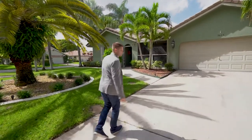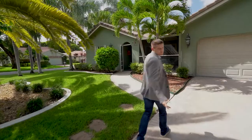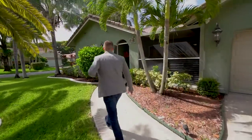I love being in Springs. Yeah, this is Coral Springs. I'm super excited about this listing. My old stomping ground.